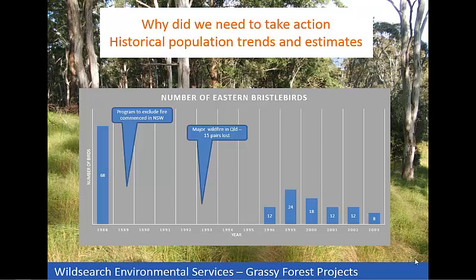One of the recommendations at the time was to exclude fire, because down south in the southern population, the longer you kept fire out there, the better it was, and the population went up. The biggest issue is that down south they're in heath, up here they're in grassy forest. Heath, if you keep fire out, it just gets denser and denser and they love it. But anyway, the theory was keep fire out.